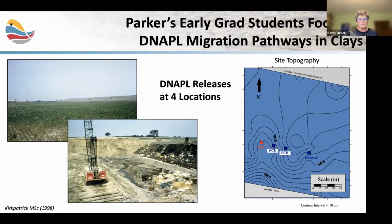So after my PhD, I continued as a research faculty member at Waterloo and mentored several master's students. And the one that I'm highlighting here happens to emphasize the work that I was supposed to do originally in my PhD, which was to do controlled release experiments in a fractured clay. And this was essentially a parallel activity to the many Borden release experiments in sandy aquifers.